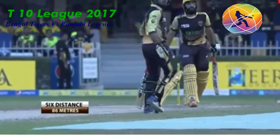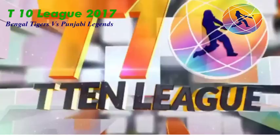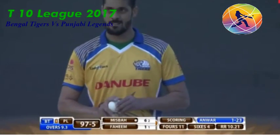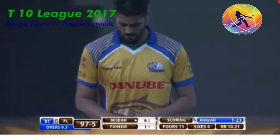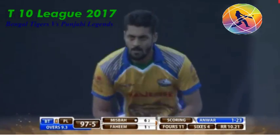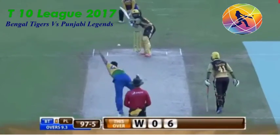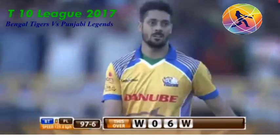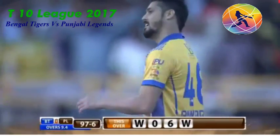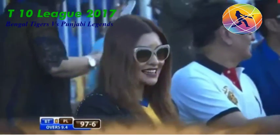He got the length. He missed the Yorker, Anwar Ali. And when you do, it's bye-bye. Air miles galore. Half an over to go. 97 for 5. Oh, drag on! Wonderful bowling. He backed himself, kept it full at Anwar, and it's paid rewards. Excellent bowling. That length was perfect.